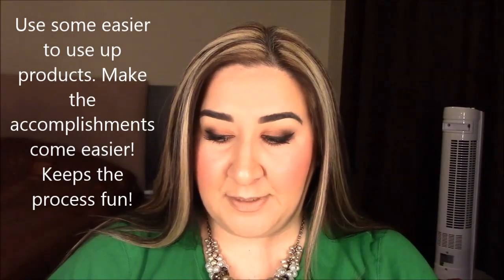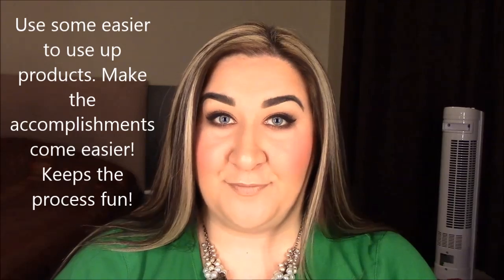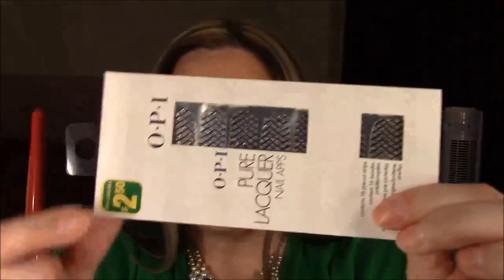So tip number two is to add some products into your Project Pan that will be rather easy to use up, sort of like cheater products, if you will. I have a few here that I want to show you that are in my Project 50 that I have a feeling I'm going to use up fairly early, hopefully by my first update, and it'll keep me motivated in continuing on. So the first thing I have is this OPI nail lacquer, and I've never used these.